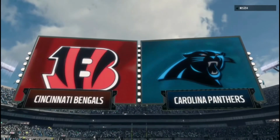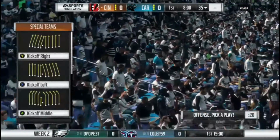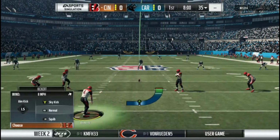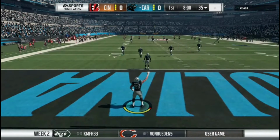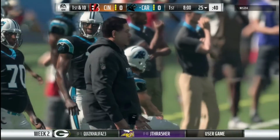But we are in week 2 now. We are going into Carolina, my local team, the Carolina Panthers. My buddy Mike is the Panthers. We are 1-0. We are still undefeated in Gridiron Racers. We are yet to lose. I don't want to jinx myself, but we'll see how far we can take it. So let's get to the highlights.